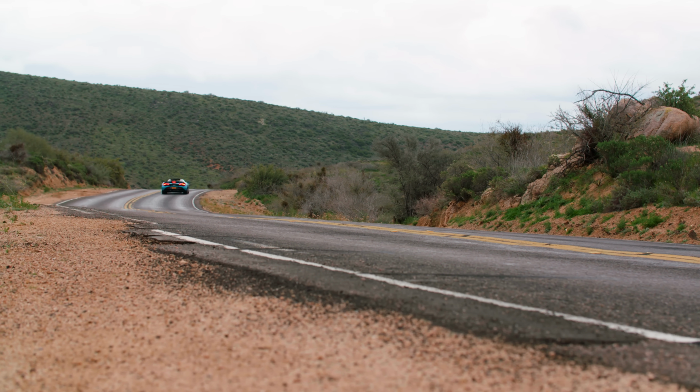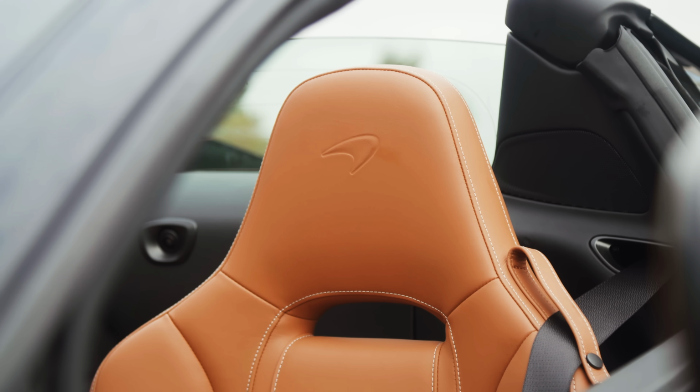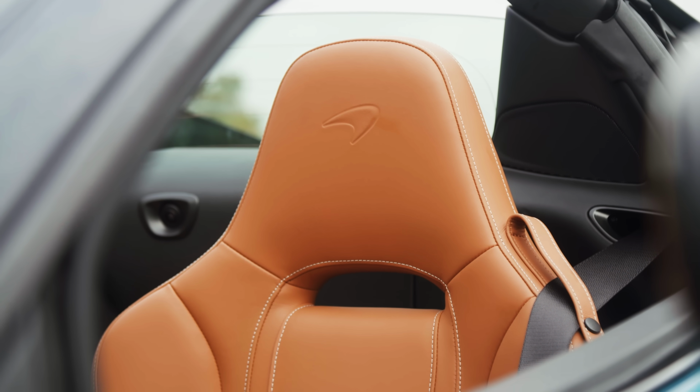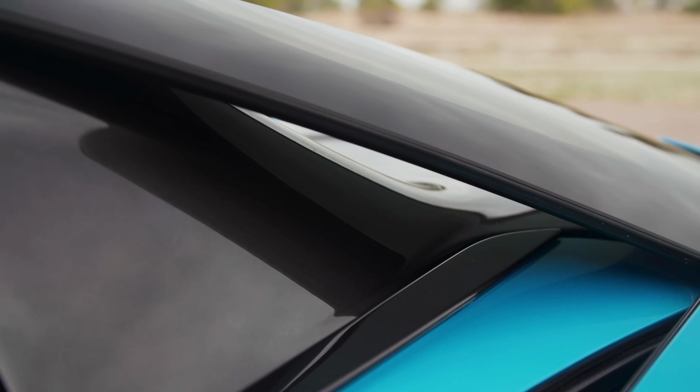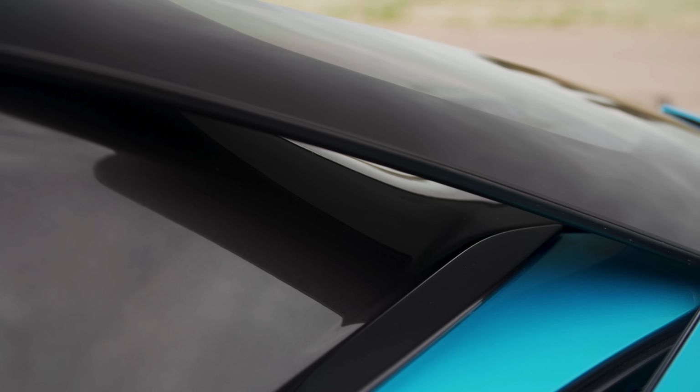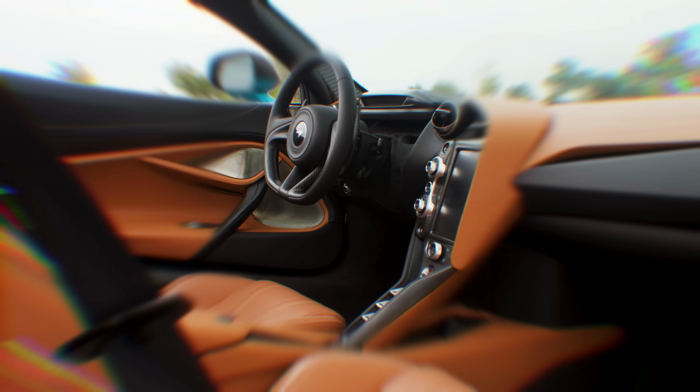So the 720S's supremely impressive habitability and usability haven't been compromised in the Spider, and thanks to narrow A-pillars and the beautiful glazed buttresses, visibility out of it has been maintained too. But what about the dynamics?